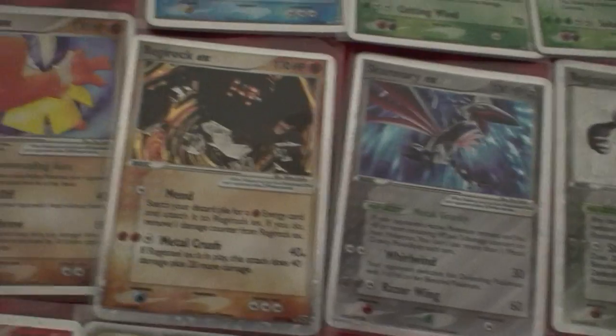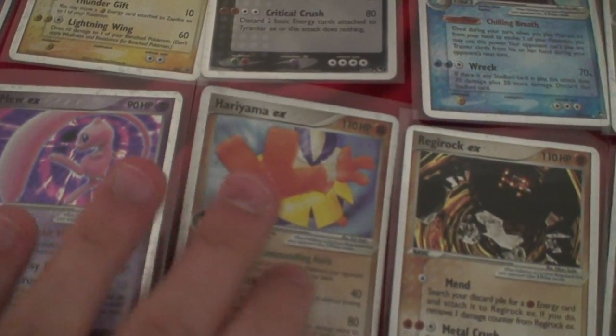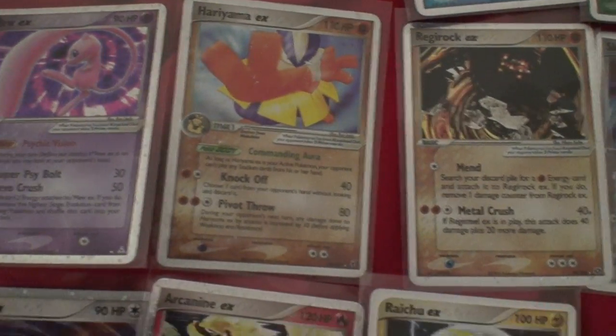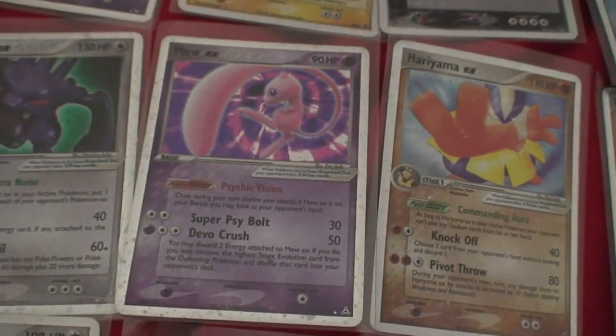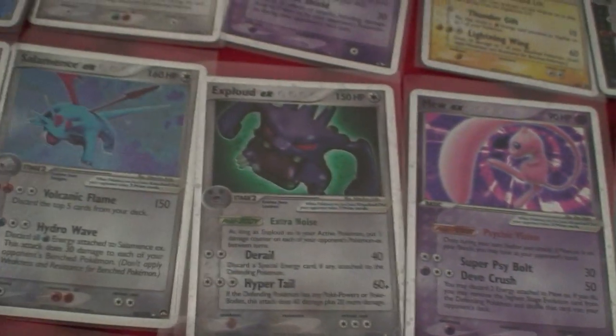Skarmory EX, mint. Regirock EX, mint. This one's played because of all the scratches on it, because he just played with it, and he said it was actually pretty good to play with, but I don't know. I don't play the game. You can see on his claw already, or his hand, it's already a bunch of scratches, so that one's half price. Mew EX, mint. This one will be expensive because it's Mew, and he's awesome, so.